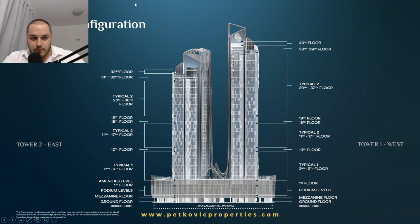So regarding the project itself, it is a twin tower project which has shared podium levels. It consists of 2 basements, then a ground floor, a mezzanine floor, 3 podiums, and on top of that a first floor with amenities right here. Then you have 2 towers as mentioned. The 33 floors is the east tower and the 40 floors is the west tower. As you can see, there are slight differences between the actual floor plans here, but we'll take a look at that a little bit later.